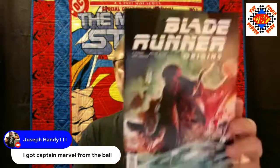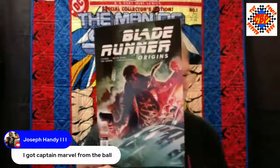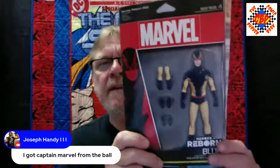Valkyries. Are you a Peach Momoko fan? Valkyries, the Mighty Valkyries, number 2. Runaways, issue number 36. Blade Runner Origins, issue number 4. Marvel is doing these Heroes Reborn. So like a different take on the heroes. So we got Ghost Rider there. The action figure cover.